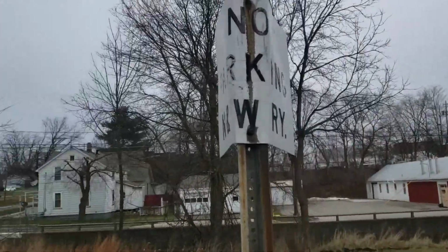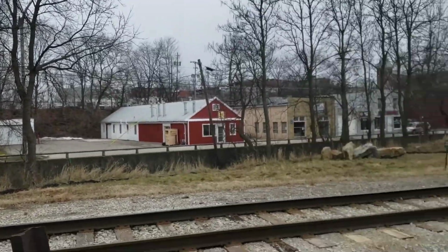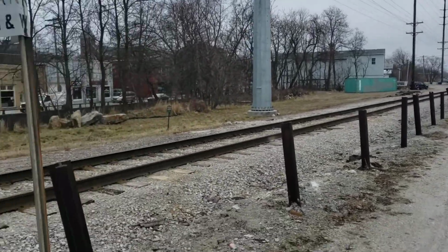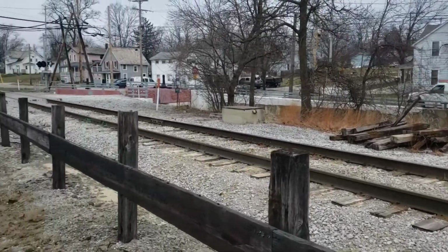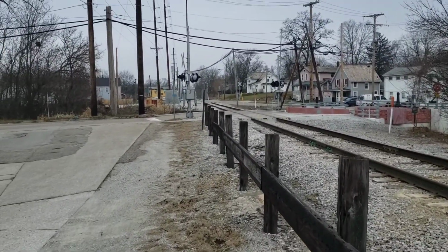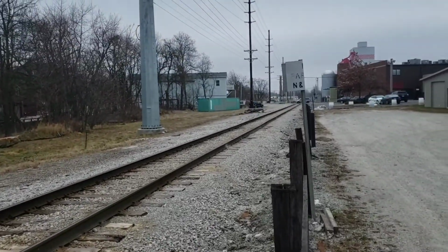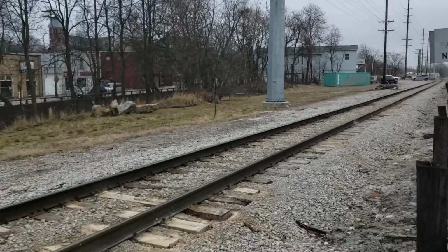N&W Railway. So they obviously used to own part of this in here, and this was all still double tracked all the way through here too. I don't know where it came back in, maybe before this little bridge up here, maybe not, I'm not sure, but at least through here to where I was at the beginning up there, it was all double track, which would have been really cool to see, I think.